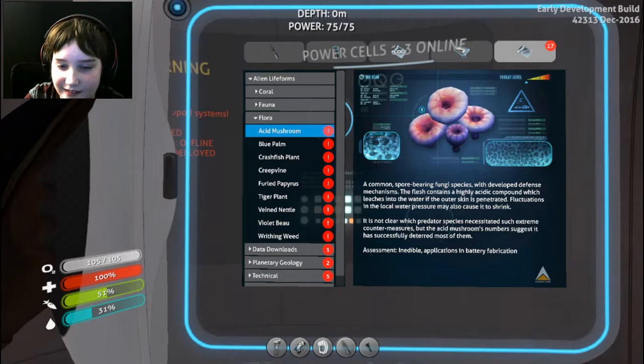Into the flora. Acid mushroom, a common spore-bearing fungi species with developed defense mechanisms. The flesh contains a highly acidic compound which leaches into the water if the outer skin is penetrated. Fluctuations in the local water pressure may cause them to shrink. It is not clear which predator species necessitated such extreme countermeasures, but the acid mushroom's numbers suggest it has successfully deterred most of them. Assessment: inedible.